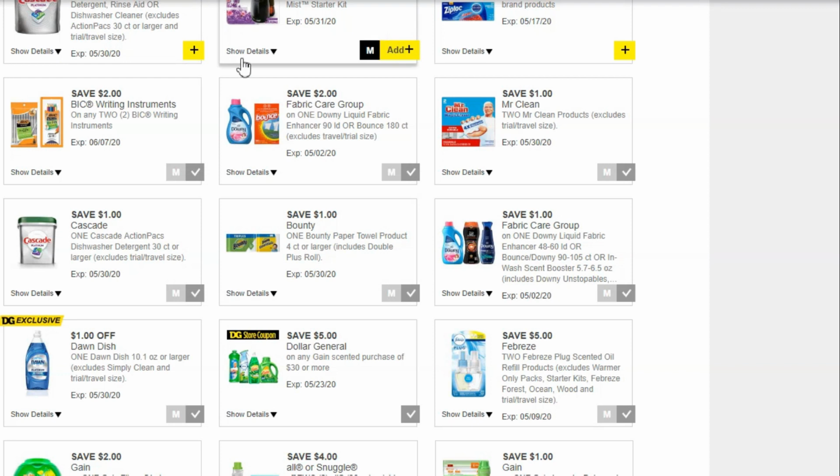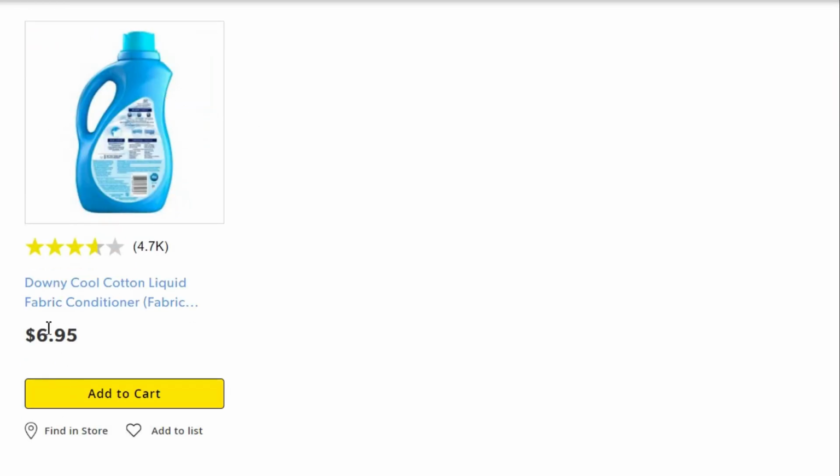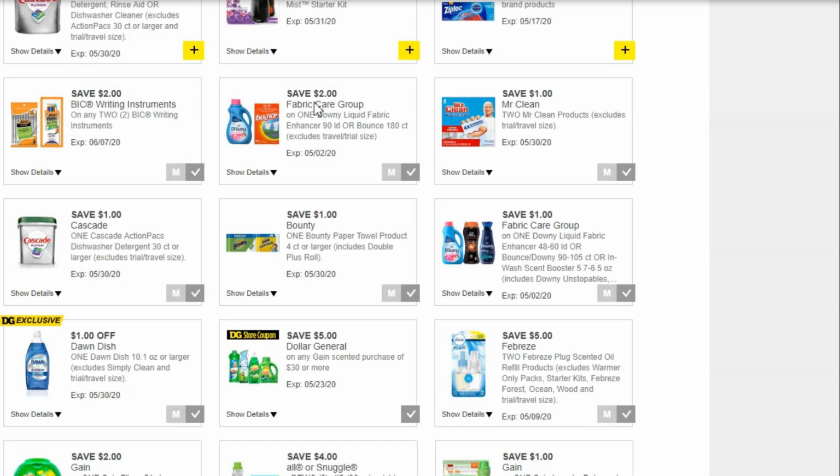We're going to pick up either the Downy Liquid Fabric Enhancer 90 load or the Bounce 180 count sheets, either one of those. So if you decide to get the Downy, either one, it's going to be $6.95. And that's what it looks like. And you're going to use this $2 off digital coupon in your account, making that just $4.95.